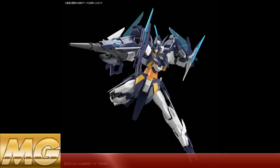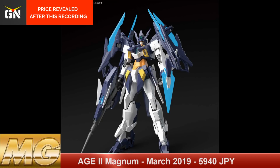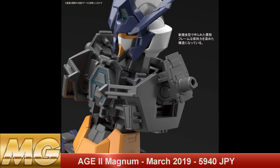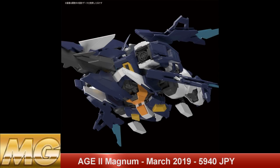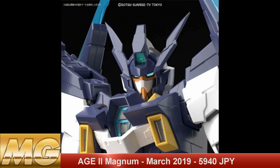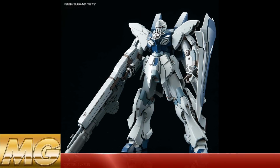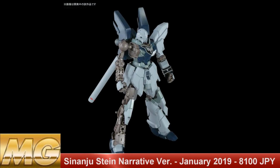Next, we have the Master Grade 1/100 H2 Magnum. This will be released March of 2019, and we don't have a price as of yet. Then we have the Master Grade 1/100 Sinanju Stein narrative version. This will be out January 19th with a price of 8,100 yen.